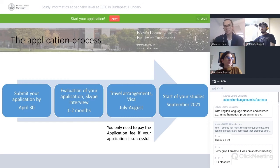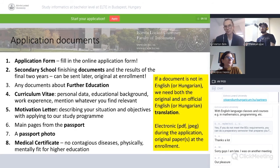It means that if we are going to have live education, you should plan your arrival to Hungary for the end of August, because we are starting really very early in September, the 1st or the 2nd week of September.